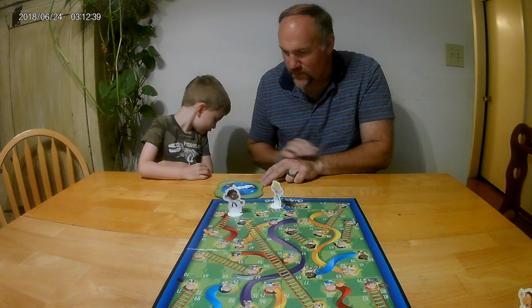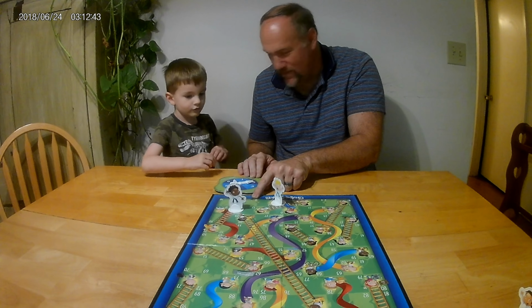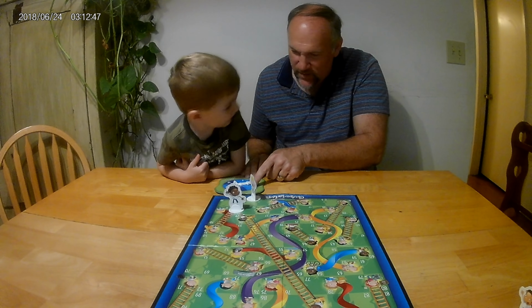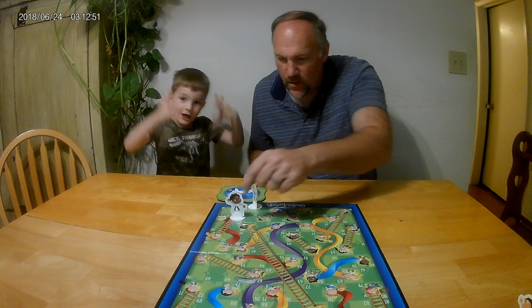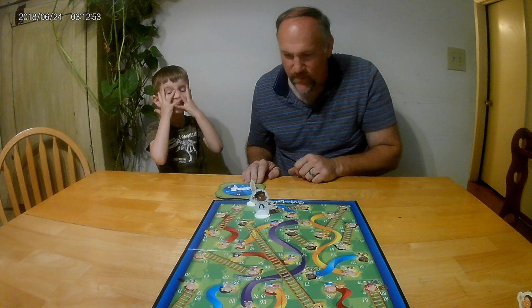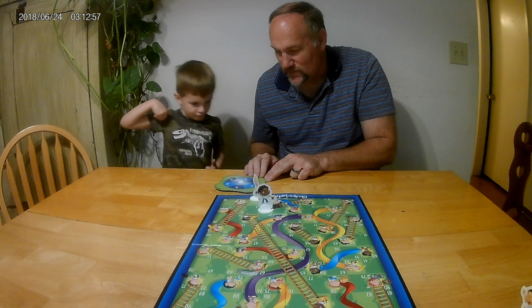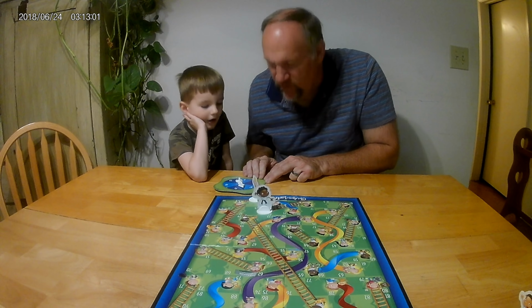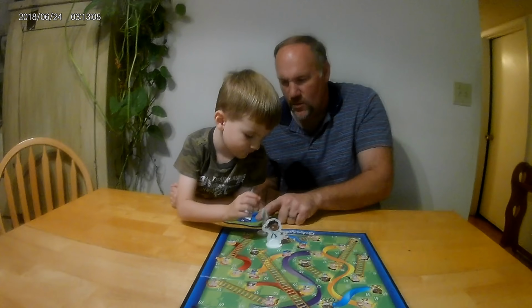2. So, 1, 2. What have you got? 1, 2. Okay, Daddy's turn. I got you. 2, 2. 1, 2. I haven't fallen down the chute yet, though. Okay? Yeah. That'll be a 4. 4? Yep. So, 1, 2.